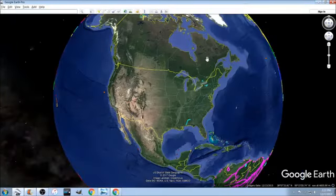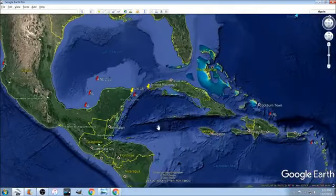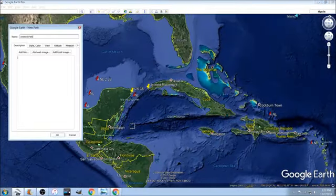Oh yeah. So, let's look into Cuba quickly. You see this ridge on the ocean floor?